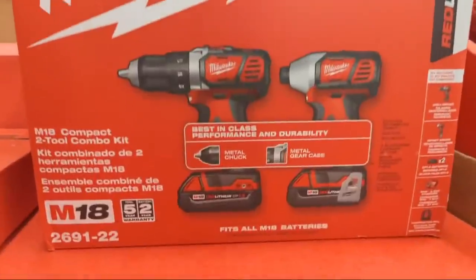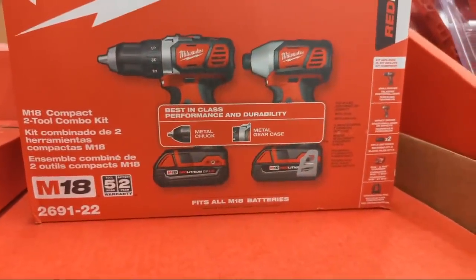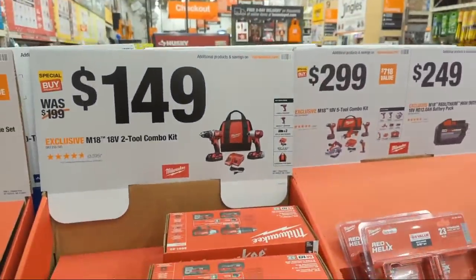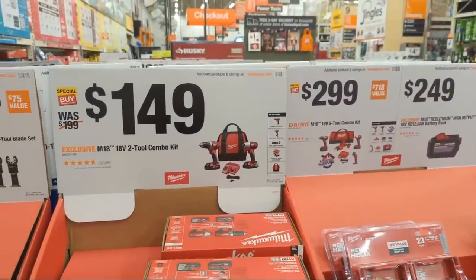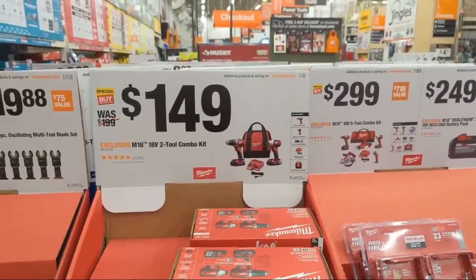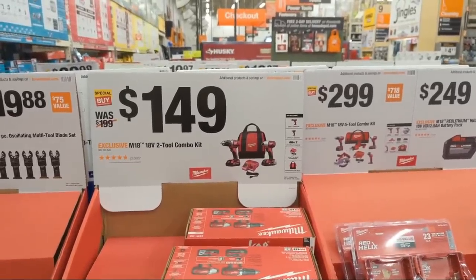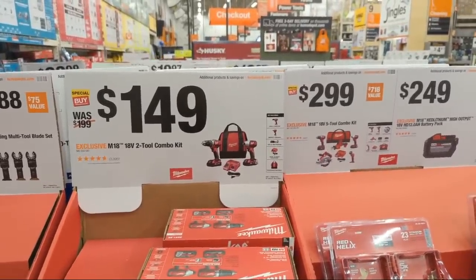And you could see it right here. These are coming with 1.5-amp batteries. They're nice compact tools. They'll make you a ton of money. It's just funny to me that they're not incentivizing you to buy their $99 specials in a combo. They want you to buy them separate. It's actually cheaper to buy them separately, which I find crazy.